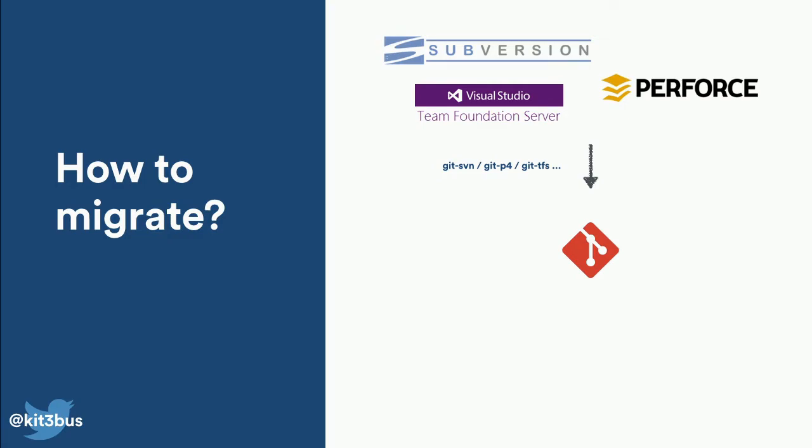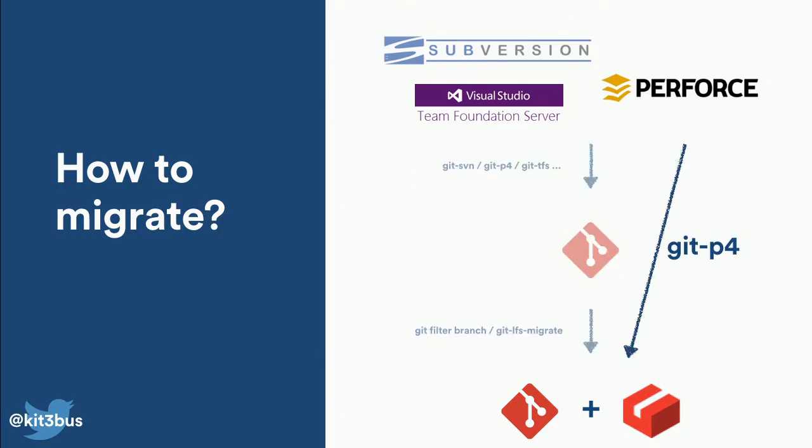Then we have a bunch of scripts that analyze the Git repositories. We make sure we don't have third-party code in there, and we have scripts that identify possible candidates for LFS. Then in a second step, we use the Git filter-branch technique or an open source Java tool called Git LFS Migrate to separate the Git and the Git LFS files. The great majority of our migrations actually happen from Perforce to Git, and we use Git P4 for that. In order to speed up these migrations, we added native LFS support to Git P4. These patches have been accepted by the Git community and are available since Git 2.7.